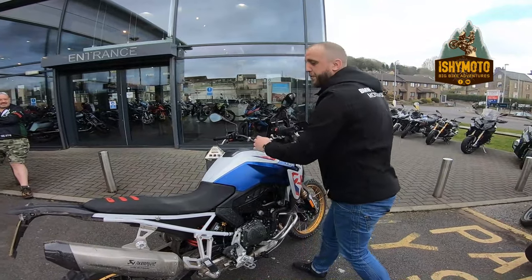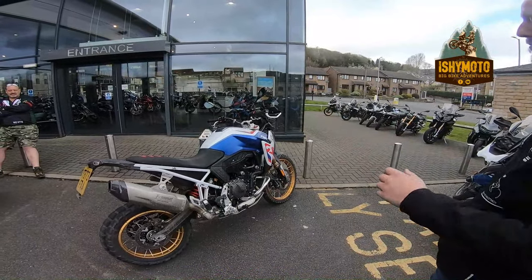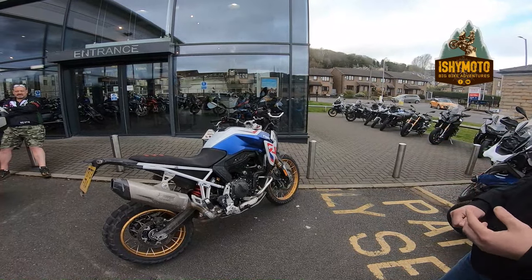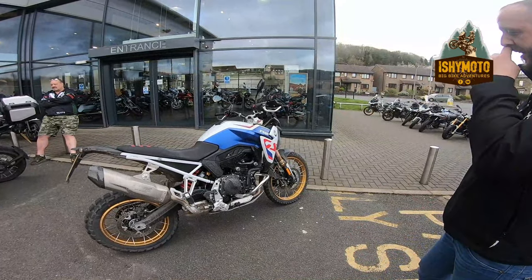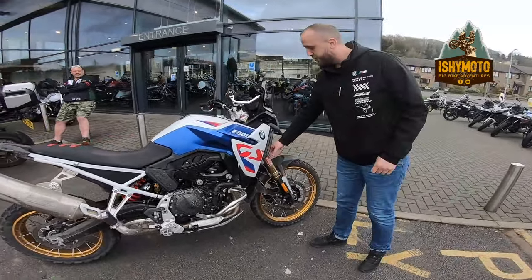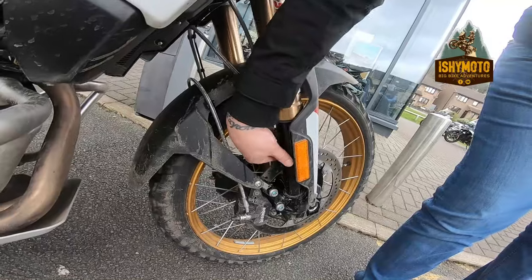This is the new F900 GS, which has replaced the F850, but it's a completely brand new bike. It's got a new frame and it's totally redesigned. It shed 14 kilos from the old model, so now you've got a plastic tank rather than a big metal tank. This particular bike has got the Enduro Pro Pack on, so you've got the fully adjustable suspension at the front, and it's got the titanium fork inserts, which are a nice blacky blue colour, if you can see that.